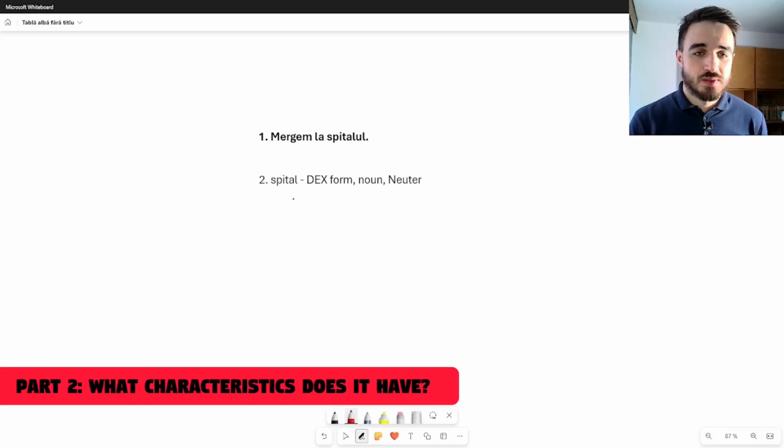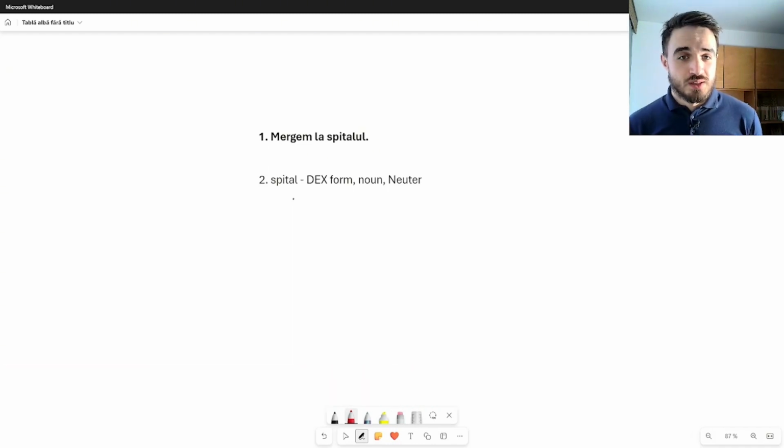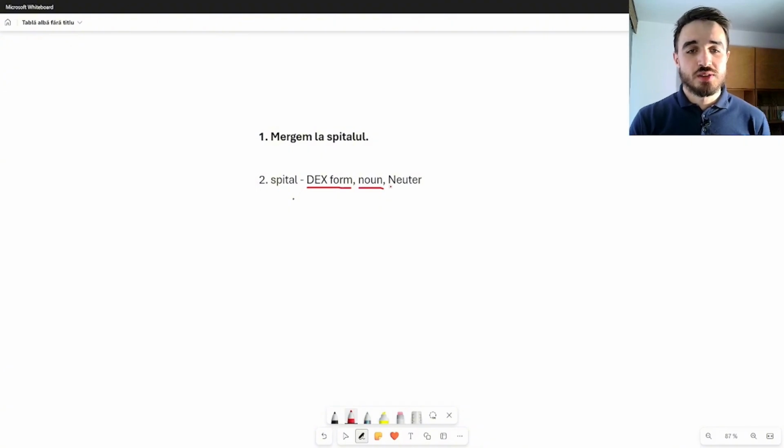Then, what you need to do in the second step is to identify the different forms, the different characteristics of this noun. So here what we got is first the dictionary form, which is what you use in Romanian as a starting point for every single noun, which is spital. You start with spital, right? That's in your thought, that's the first thing after you have identified it. You decide what type of word it is, obviously in this case it's a noun, and then you try to get the gender. Now this is neuter.